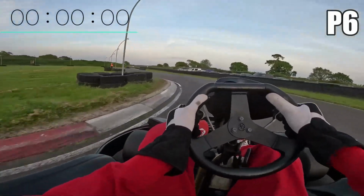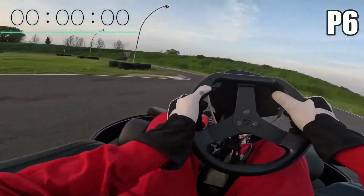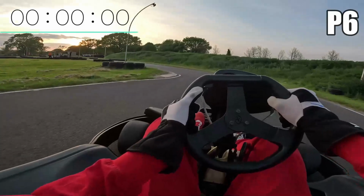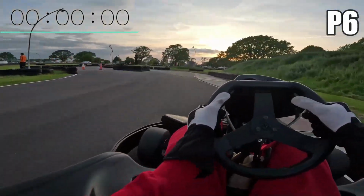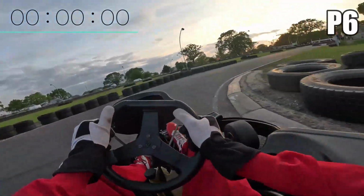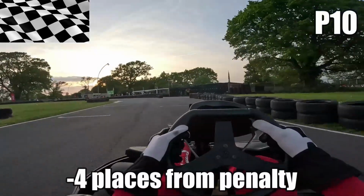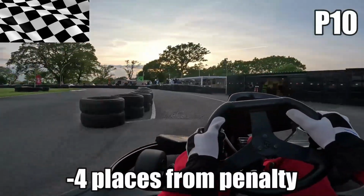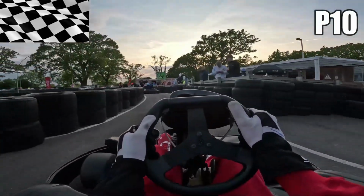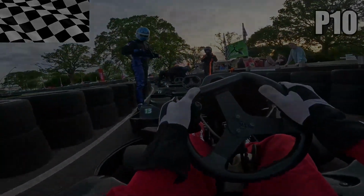Anyway, last lap, P6 is a decent improvement from P8 with the difficulty overtaking on this layout, but overshadowed a little bit by that incident in the last half of the race. Anyway, P6 minus 4, that's 10th, so a good result on track, but at the end it's going to come away losing 2 places.